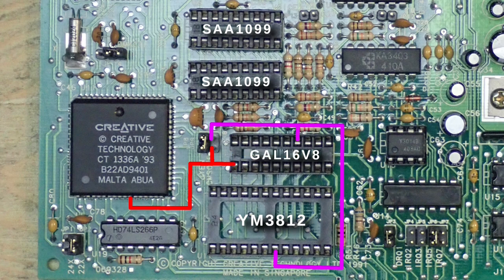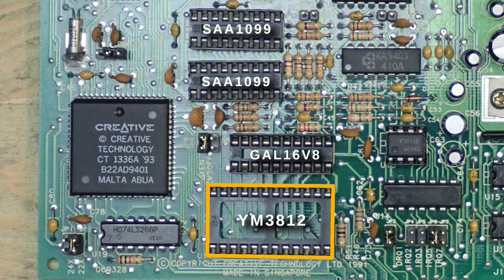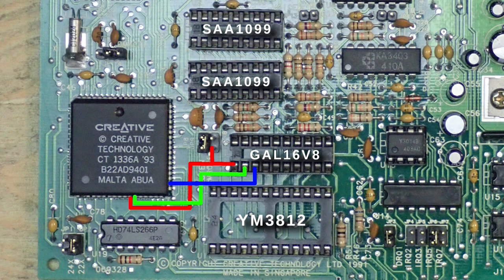However, replacing a jumper with a logic IC is quite stupid and boring, isn't it? Eventually, we want our CMS chip working. Therefore, there are another two signals which are going from the CT1336A controller into the logic IC, and some combination of these control signals will turn the OPL2 or CMS ICs on or off. One simple step left to do is to find out which combination is responsible for which IC.